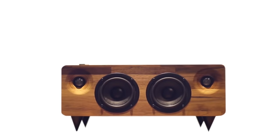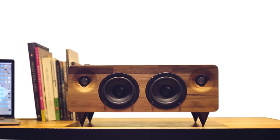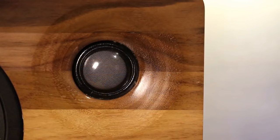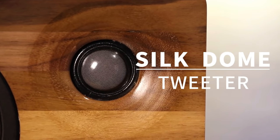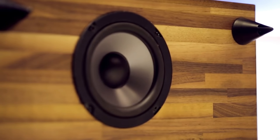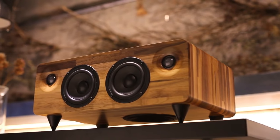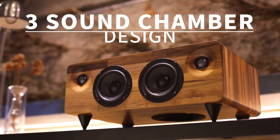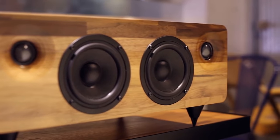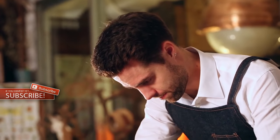This is Min 7, the multifunction, handmade wooden speaker that brings audio engineering, craftsmanship, and technology together. We specially designed a new silk dome tweeter, paper cone woofer, and a subwoofer to add extra bass to your music. Its unique three sound chamber design reduces interference between the subwoofer and main speakers, making the sound crisp and clear. Every Min 7 is handmade with over 30 years of carpentry experience.